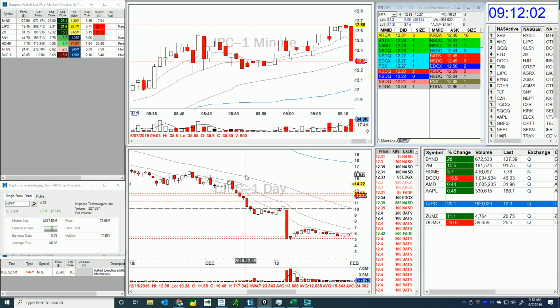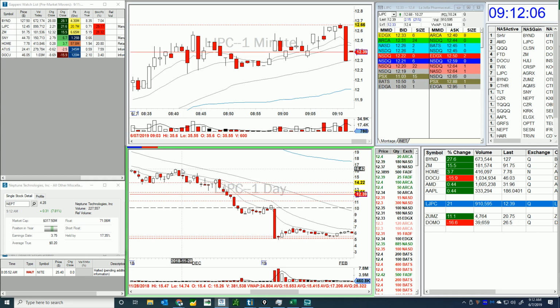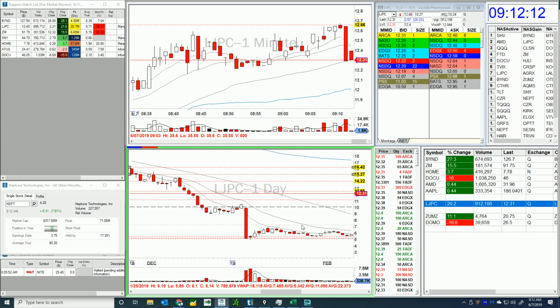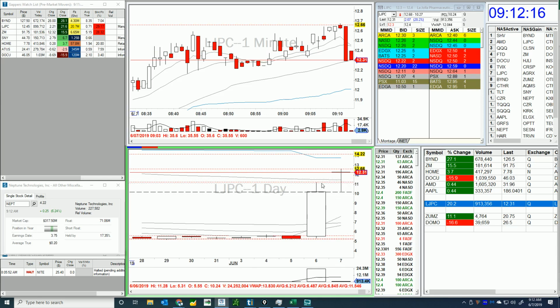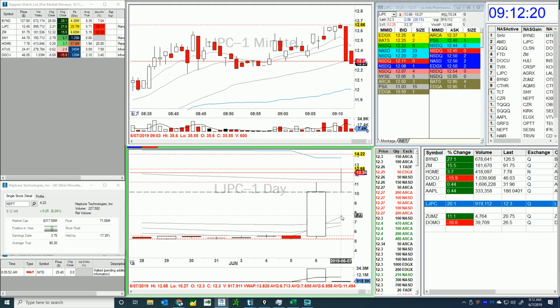So 14.22 possible area. Then above that, you got clearly all the way up here 16. I don't think we'll get there today, but then you can also mark down this one here, 15.27. Then towards the bottom, I think we have enough. You have a moving average here. You have the high from yesterday as well. Previous day close. You got plenty towards the bottom.